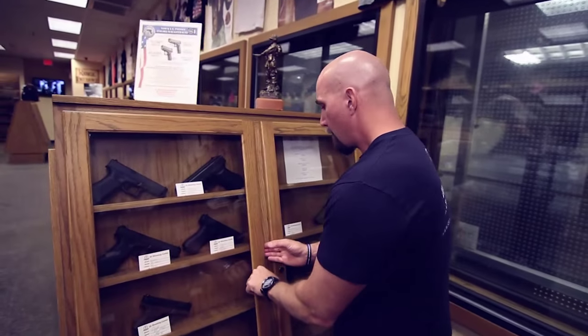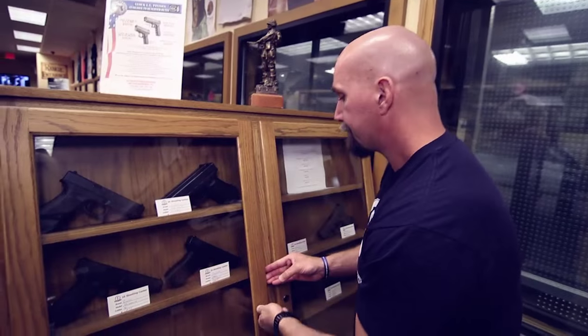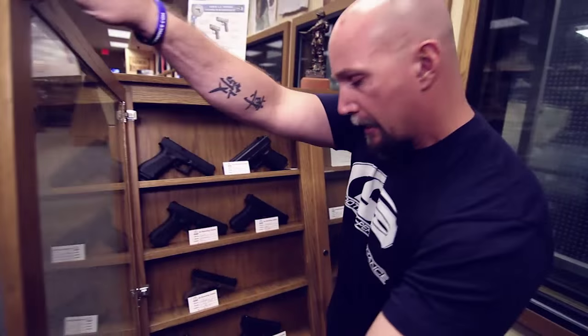So let me talk to you about families of guns. And what I mean by a family of gun here is, this is the Glock family of guns, okay? And I'm gonna strongly recommend that when you select your defensive firearm, you select a family of guns, or one that is offered on a family of guns type system.